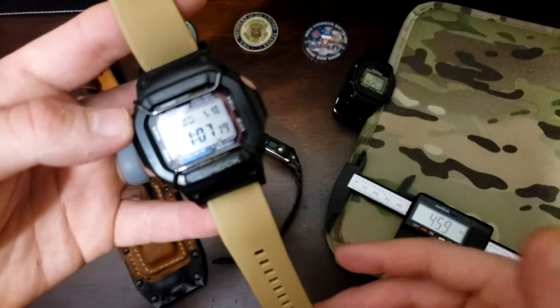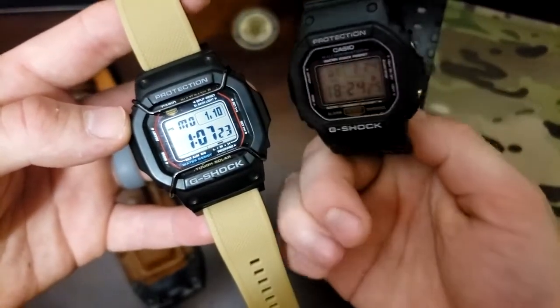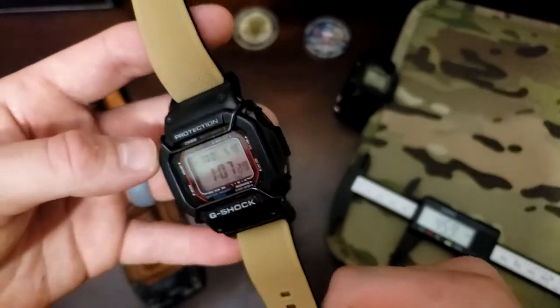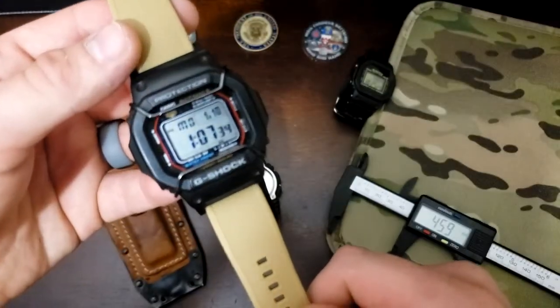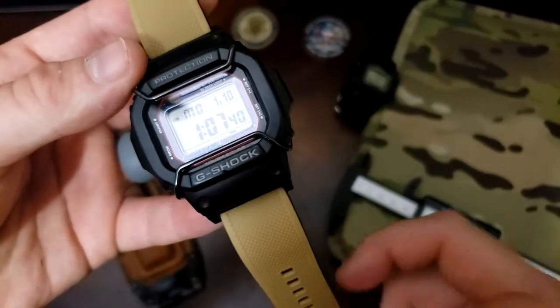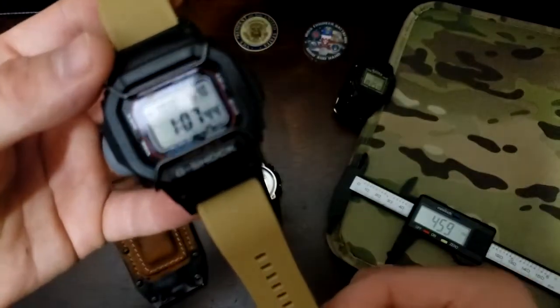I've spent in accessories the equivalent of buying a used standard DW here. So definitely highly customizable. You can get what you want out of it. You can make it your own. Guys at my unit always at least bring up the fact that I have a unique G-Shock on, because it's been tailored to me.